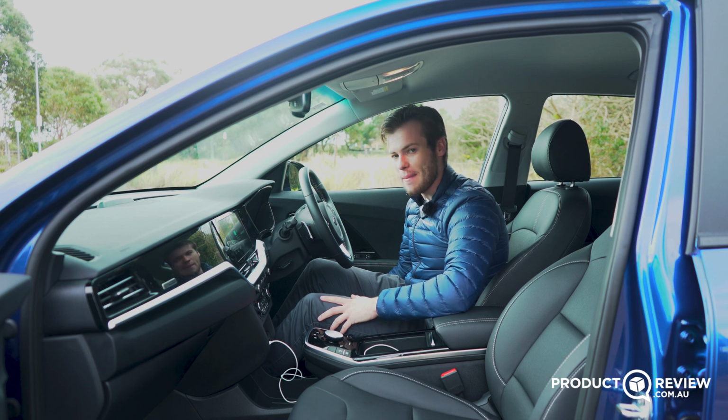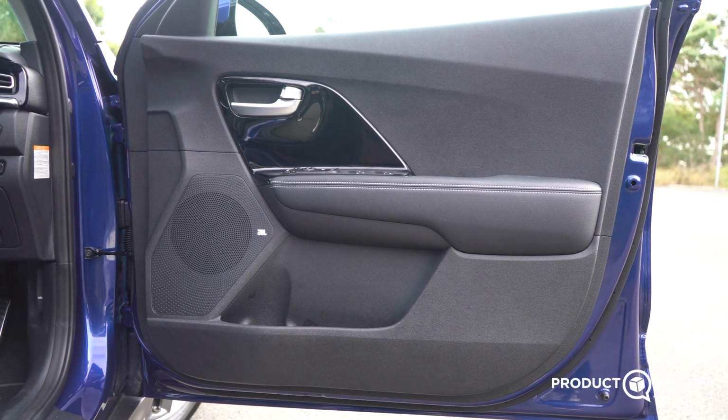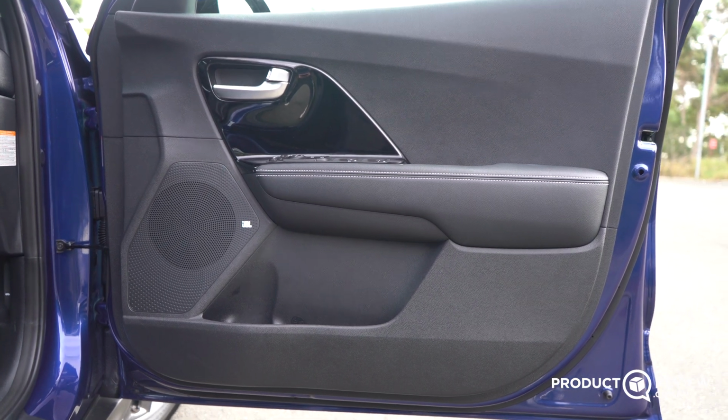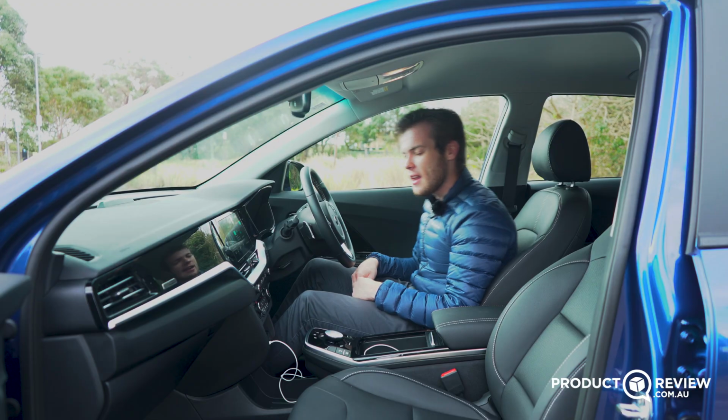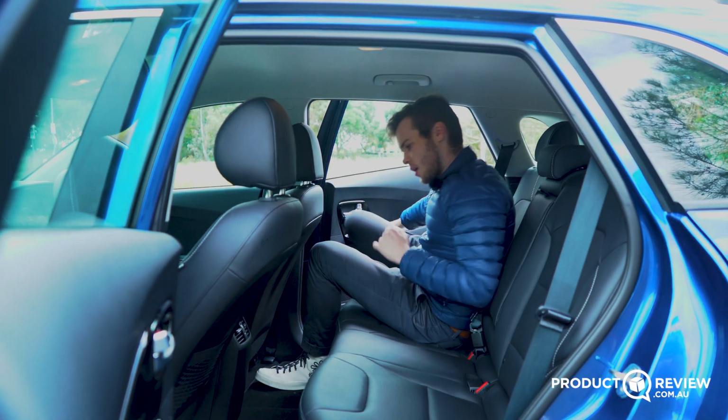Pretty crisp, pretty deep, and I do like the sound system in here. It is very good, and it's a lot better when you don't have an engine or transmission working in the background. Now, I do have a bone to pick, and that's with the back seats.